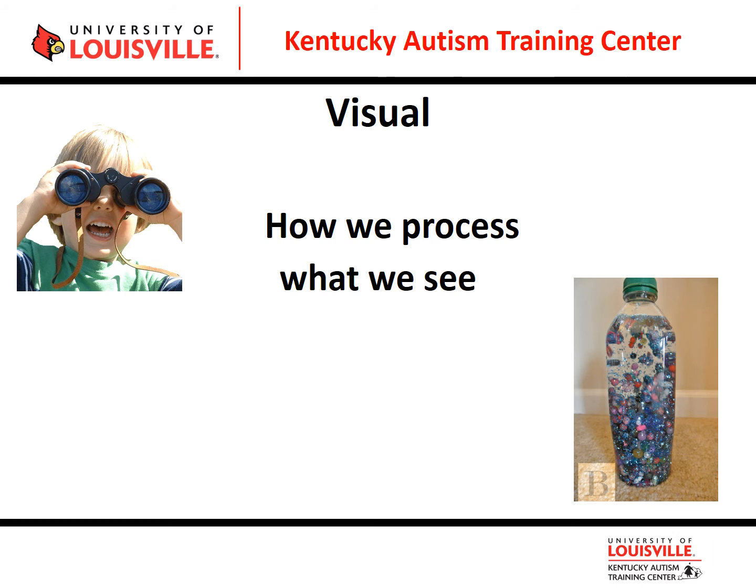So visual processing. So how we process what we see. This can be something very important to note if you are working in a very cluttered workspace, if your classroom has a lot of decorations up on the wall. For some kids, that may be very hard for them to be in due to just the overwhelmingness of that. So sometimes a cleaner, less cluttered space might be ideal for kids who are struggling with visual processing.